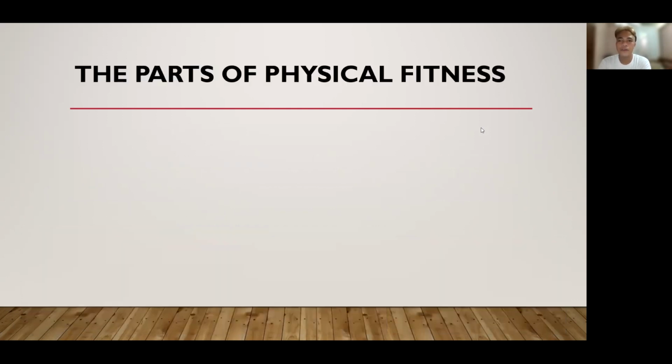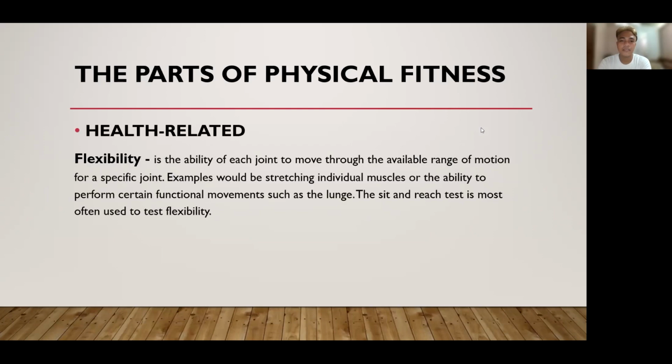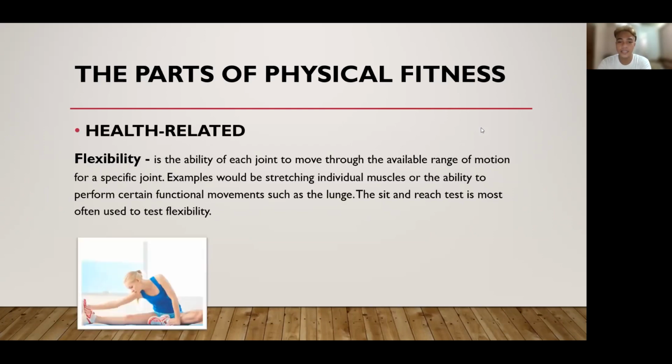The third one of the health related is flexibility. I think we are all familiar with this if you are flexible. Even if you're not flexible, it is a familiar word because it is usually included in our warm ups since we were children. Flexible, from the word flexible. So another health related component is flexibility.